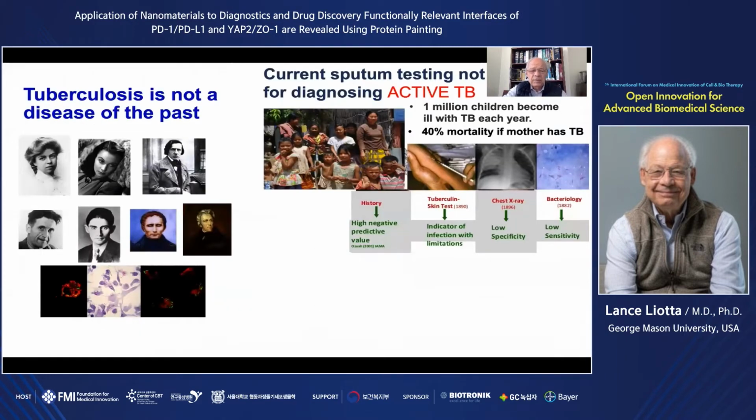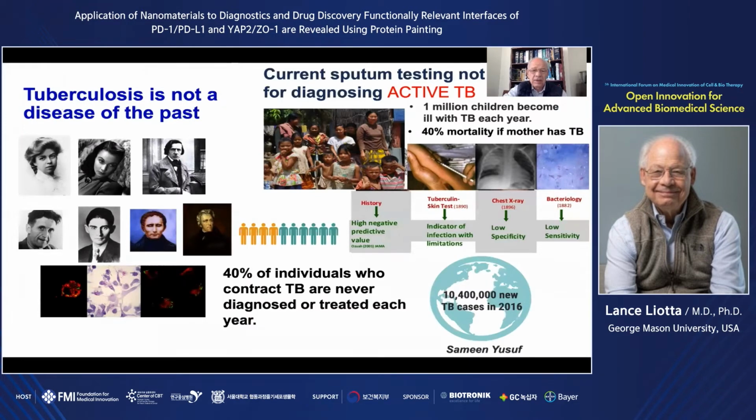Let me show you how this applies to tuberculosis. Tuberculosis is not a disease of the past, as we think about it in the United States. It is a disease of the present. 1 million children become ill with TB each year, with a 40% mortality if the mother has TB.